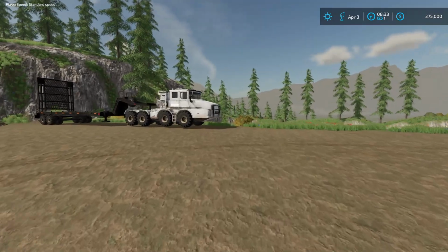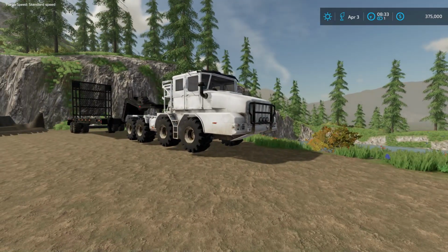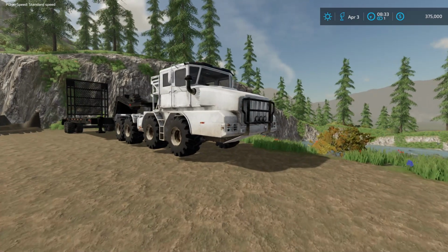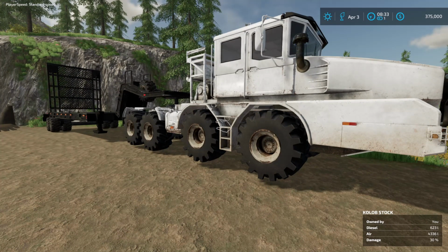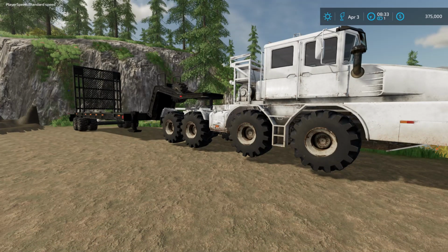This here is an old military truck. I think it was Russian. At least I'm pretty sure it was. But it doesn't really matter. It is a fantastic machine. It took me a while to find the owner. And let's look at it in the store.